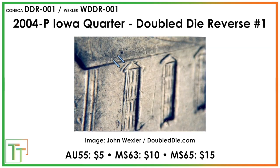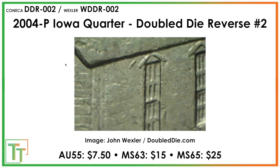I think some of the higher valued ones are going to be on the reverse of this P-Mint quarter, where you can see in the first window to the left, there's a clearly doubled second part of the window. And that's certainly something that I would be looking out for. There's also one that's even more separated and a little bit more valuable, maybe $10 to $25, could be a little bit more, where that second sort of panel in the window is really far removed from the main window. So extreme separation there, and this is going to be, again, $10 to $25, possibly more to the right collector.